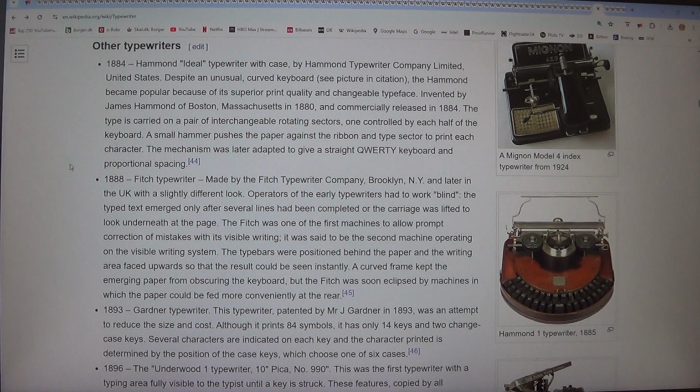1884 Hammond Ideal Typewriter with Case, by Hammond Typewriter Company Limited, United States. Despite an unusual, curved keyboard, the Hammond became popular because of its superior print quality and changeable typeface. Invented by James Hammond of Boston, Massachusetts in 1880, and commercially released in 1884.